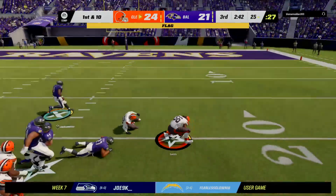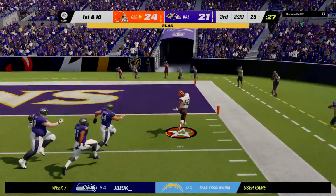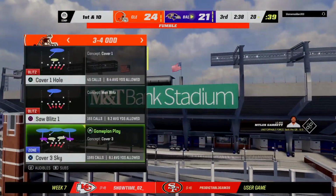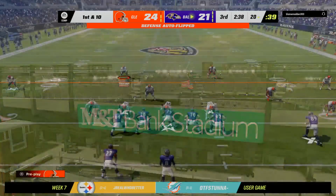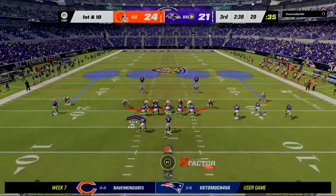Nowhere to go here. He lost the football. And some room to roam now. And he's into the end zone. It's a fumble return for a Browns TD. So the yellow flag came out, and that leads to a new set of downs for this offense. 1st and 10.